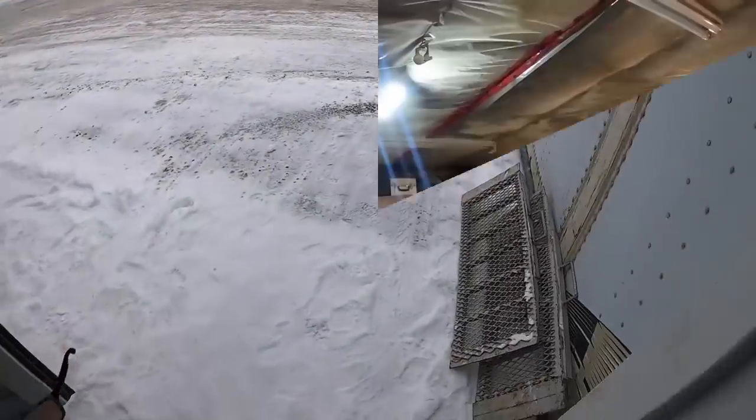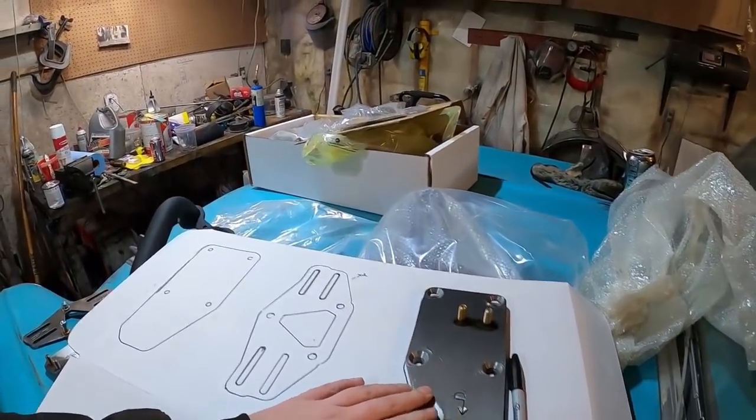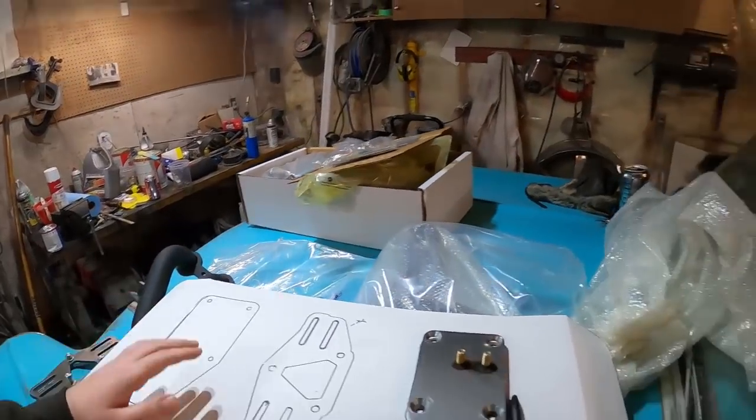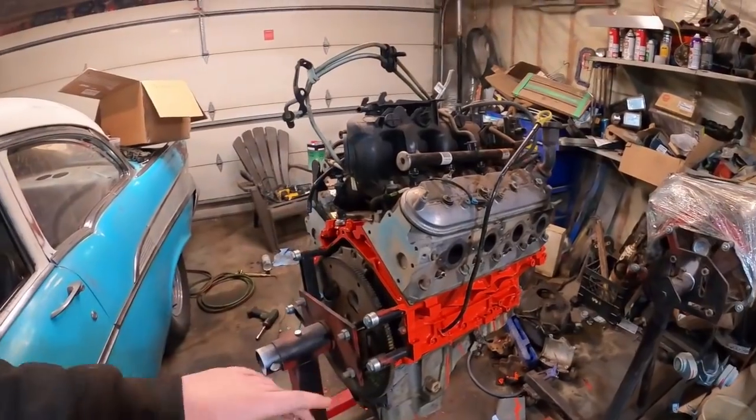All right. Well, it's the next day. I don't think I did any sort of outro or anything yesterday after I got the car away. I was frustrated, I was cold, I lost the keys, had to cut the lock off. Bunch of screwing around there. So the plan today, I want to put these mounts on, the oil pan, headers, just kind of test fit everything on the motor. You know, get the bottom half done.